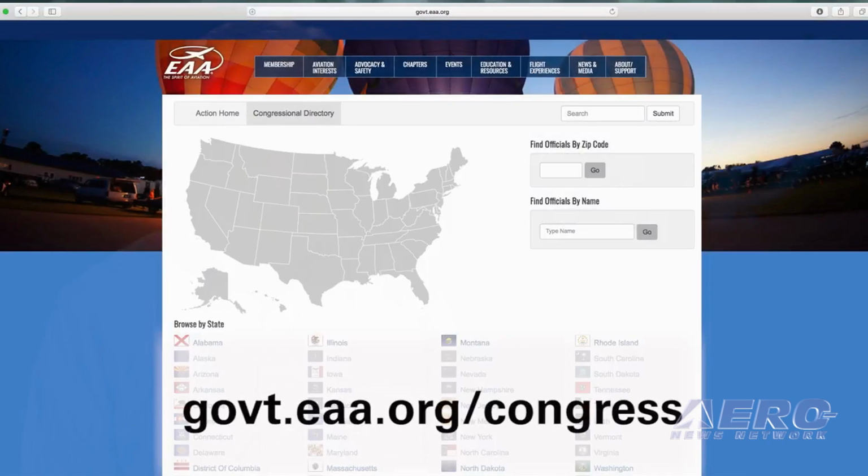This is your chance. Right now we need to have everybody involved in aviation contact their elected officials, both congressmen and senators, and they can do that by going to the EAA website, which has a Rally Congress, very easy one-click button that will give you the ability to send a letter or the ability to call them.